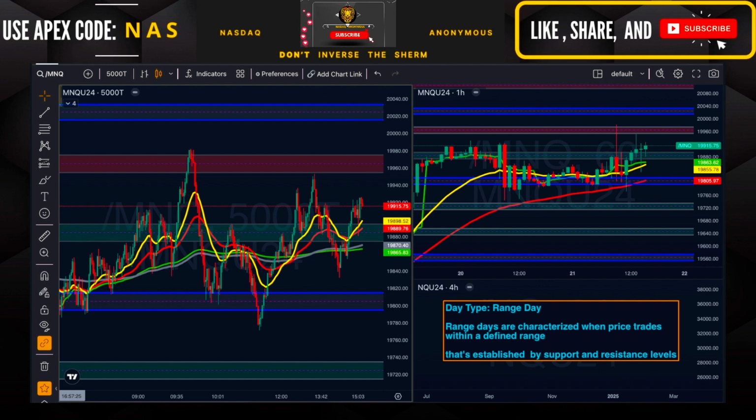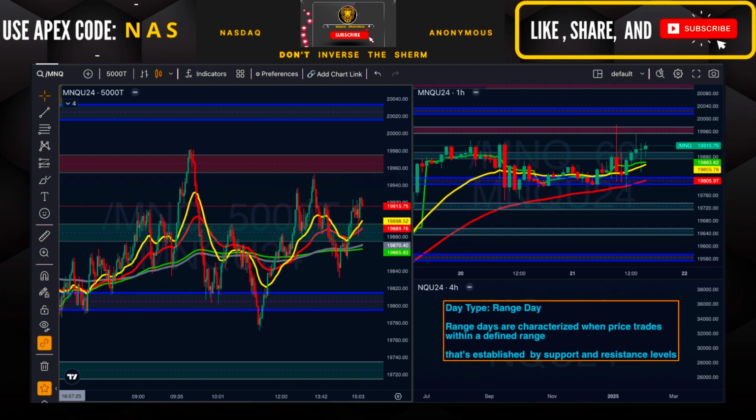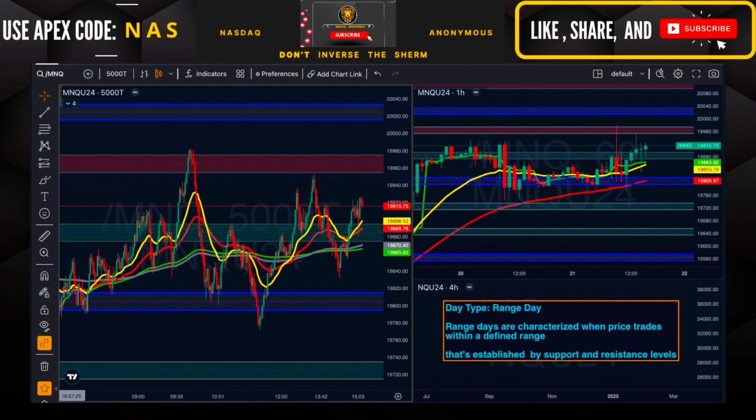Now, if the bears fail here and we see price trade higher, I'll be looking for the bears to step in at a range between 2060 and 2035. Because this area has acted as major supply in the past, and I expect it to do the same if we trade back into this range. But if the price doesn't hold overnight, I'll be watching for the reaction when price trades within a range between 817 and 790. But the price action overnight will definitely be essential for our bias going into tomorrow's stream.